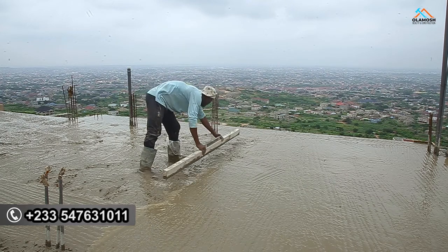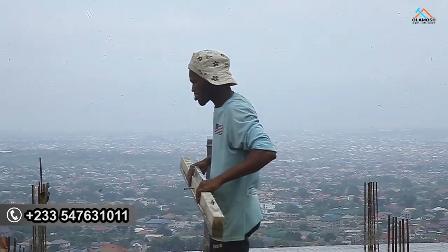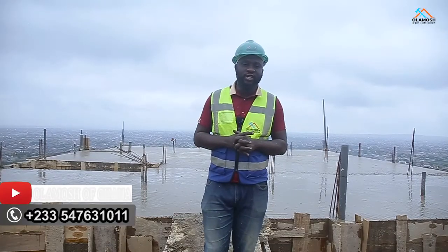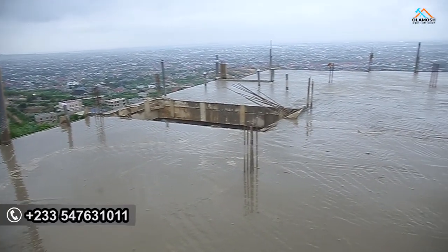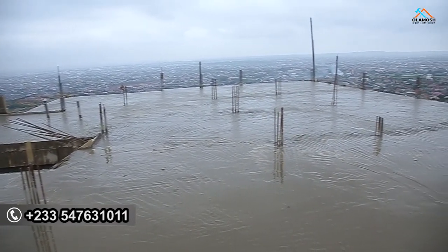the quality of the cement, everything is top notch. And I would advise you, if you are looking for a quality construction project, to come on board and partner with OLAMOSH Reality and Construction. That's your sloping land that you are scared of building. Contact us. When you come here at Abokobi on the hillside, we can challenge you. Come and check what we are doing.